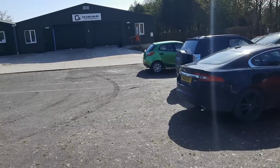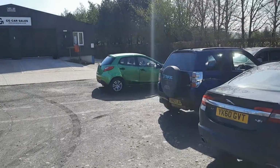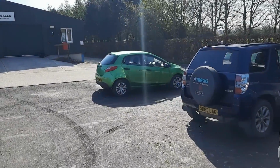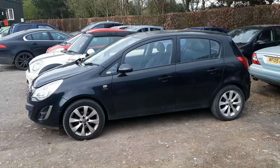A Corsa, which luckily I caught. I was offered it and given a price for it. Went to go and have a look at it and caught something they didn't. I think I'll probably insert that little clip now.